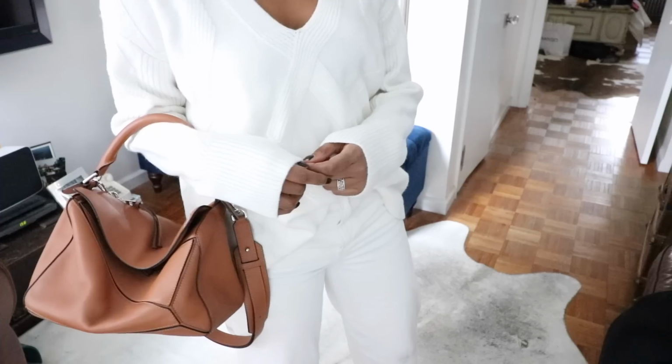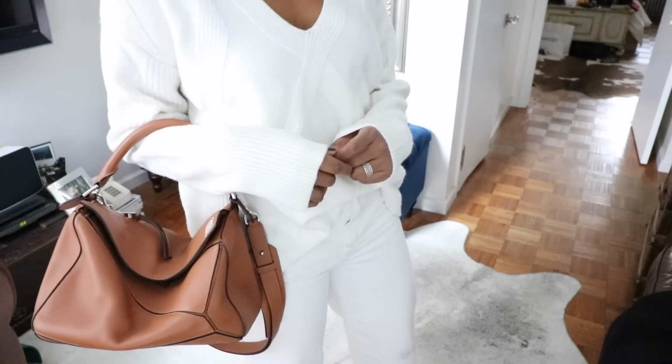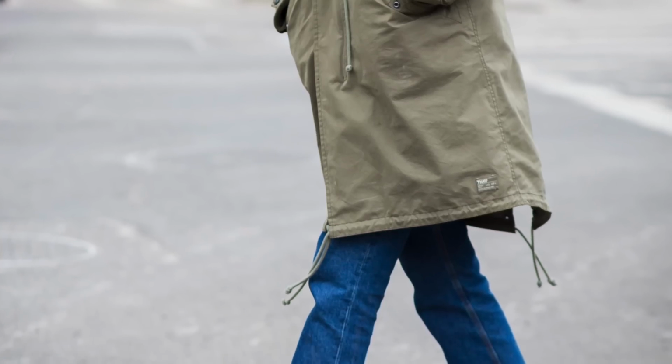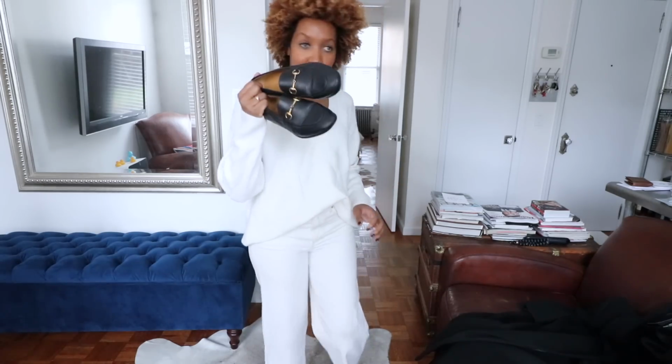This is a Reiss V-neck jumper. It has this really cool crisscross design on it. I'm not sure if it's coming out on the camera, but I'll show you in cutaways. It is extremely warm and it feels really luxurious. I teamed it with, obviously, the Gucci loafers, and these H&M wide leg denim jeans, which I've had for a couple of seasons now, and I love them. I'm actually looking for a black version of them, but let me just bung these on.